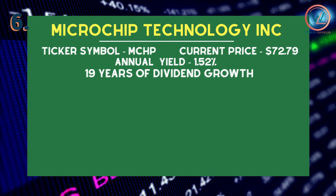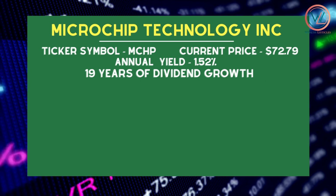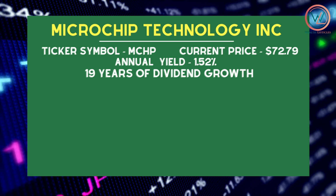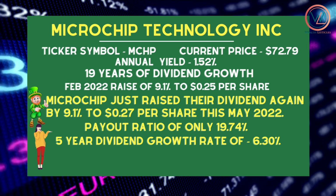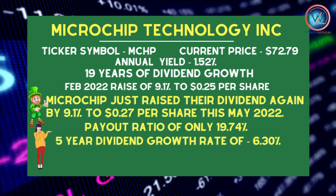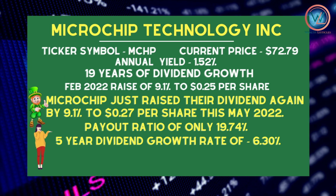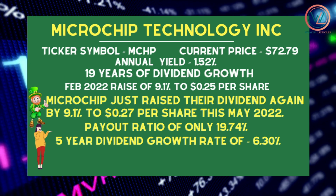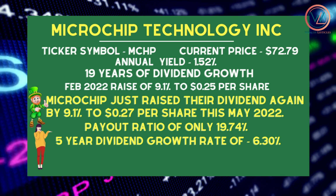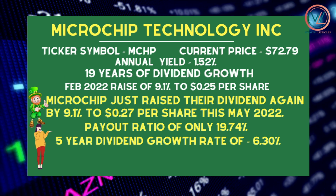As far as current valuation, Microchip trades at a P/E ratio of 13.31, which is below the S&P 500. This one seems to increase their dividend twice a year. Microchip Technology raised their dividend by 9.1% in February of this year. Microchip Technology just raised their dividend yet again by 9.1% to 28 cents this May. Microchip Technology has a payout ratio of just 19.74%, which means there's exceptional room for future double-digit dividend increases.